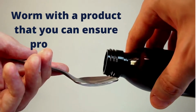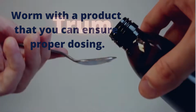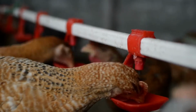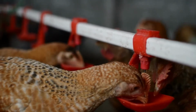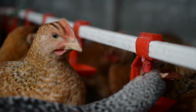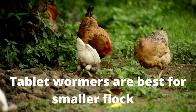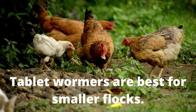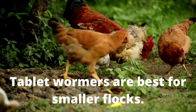Worm with a product that you can ensure proper dosing. Ensuring that the worms are removed trumps a zero egg withhold every time. Make sure if you choose a worming agent that goes in the water that it can be the only source of drinking water for your flock. This may mean keeping them in a run to restrict their water choices. Tablet wormers are the best for smaller flocks to ensure that the correct dose is given, and they are easily administered for a small flock.